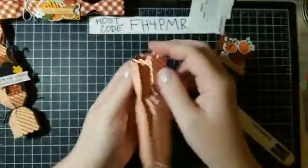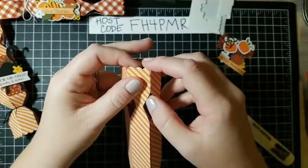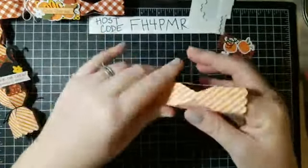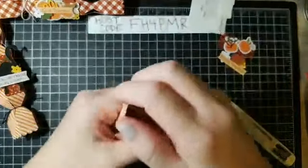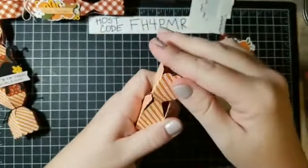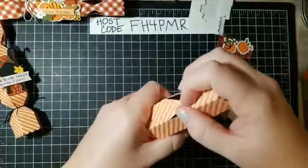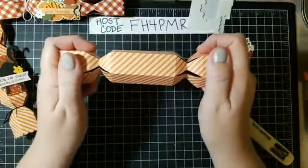I'm going to flip it over. I'm going to line up the scallops again. I like to make sure that the scallops are lined up, because once the scallops are lined up, then the middle will line up perfectly. Just like that. Isn't that cute? Then you just kind of pinch these together. Just kind of pinch it and squish it in, and it will go in just like that. Isn't that cute? So cute.